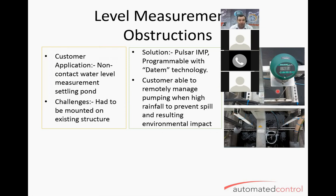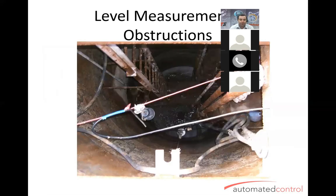We used the Pulsar Imp. So the Pulsar Imp has got some datum technology. It's very clever. A slide on the next page shows you how it does that, and it was able to ignore all the erroneous structures and just follow the water level, even though it's still getting echoes from the other structure.